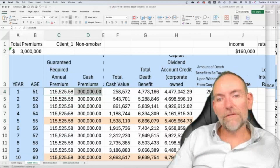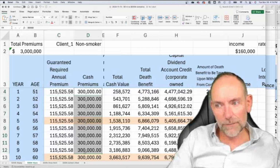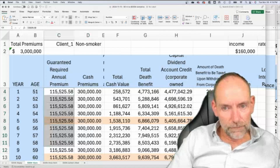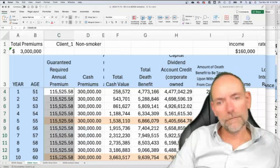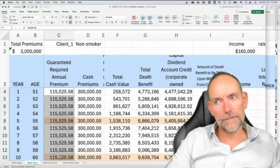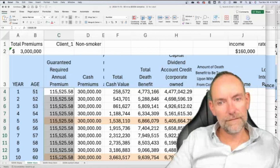And these numbers are fairly scalable. What I mean by that is that if I doubled the maximum, my minimum would double. If I halved the maximum, my minimum would halve. Kyle, why is one column called guaranteed required annual premium and the other one's called cash premium?